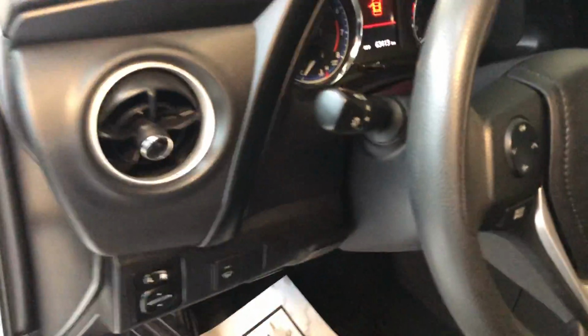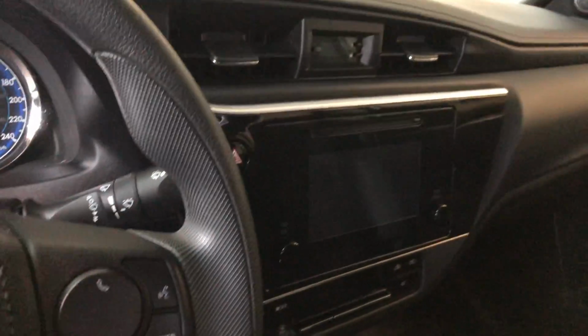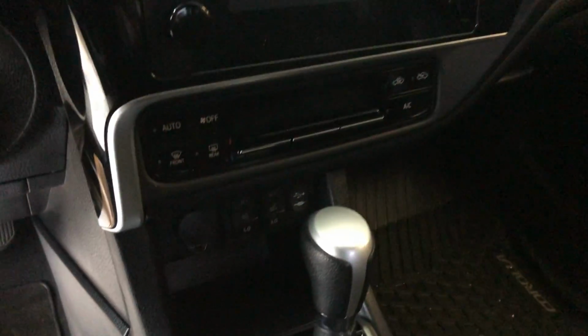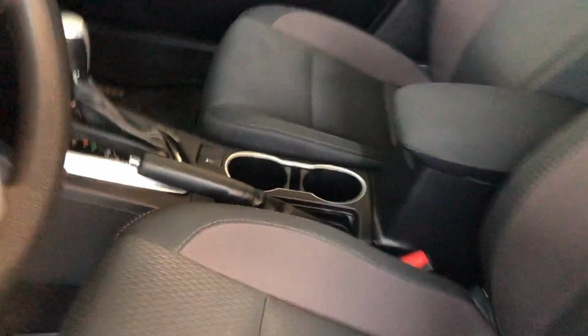So the seats are cloth and they are adjustable, manually adjusted. You got the nice big screen with the new redesign. Heated seats in the front. Comes with all the standard safety features. Bluetooth, of course. Come back here, we'll show you.